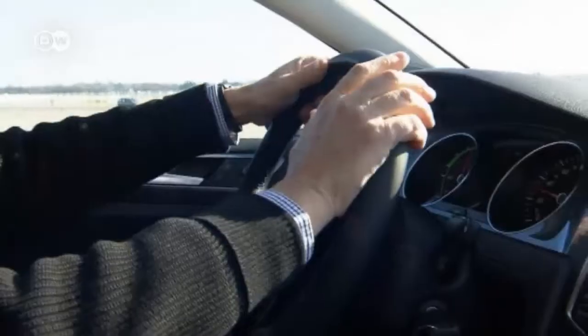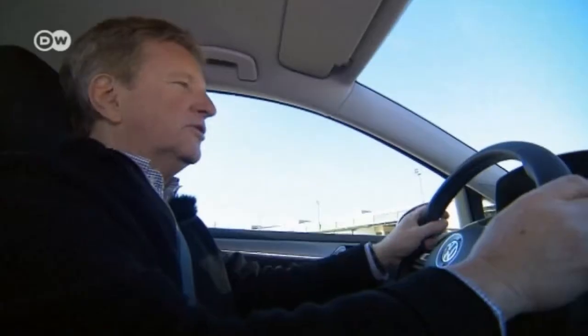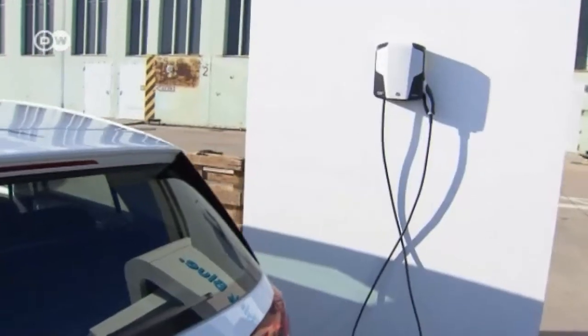Our car tester says that when you get in, you don't notice much difference from a regular Golf, except for the energy recovery gauge. Otherwise everything is normal. But when you pull into the service station, at the latest, it's clear this isn't a conventional Golf.